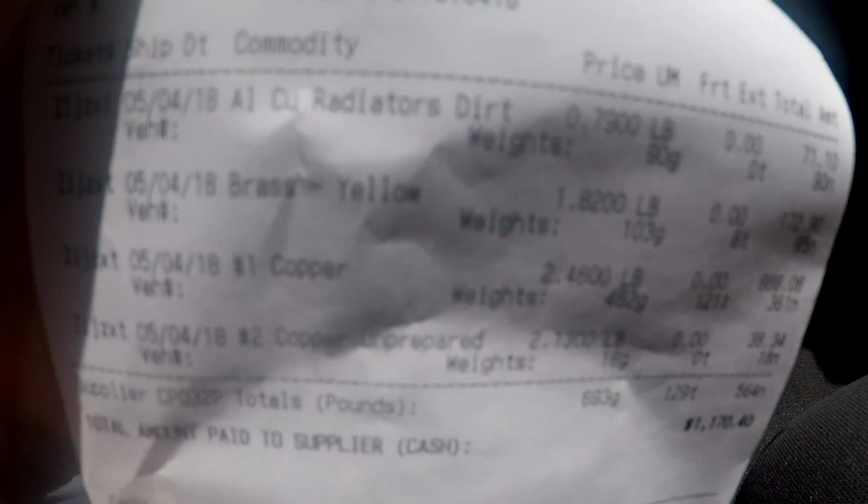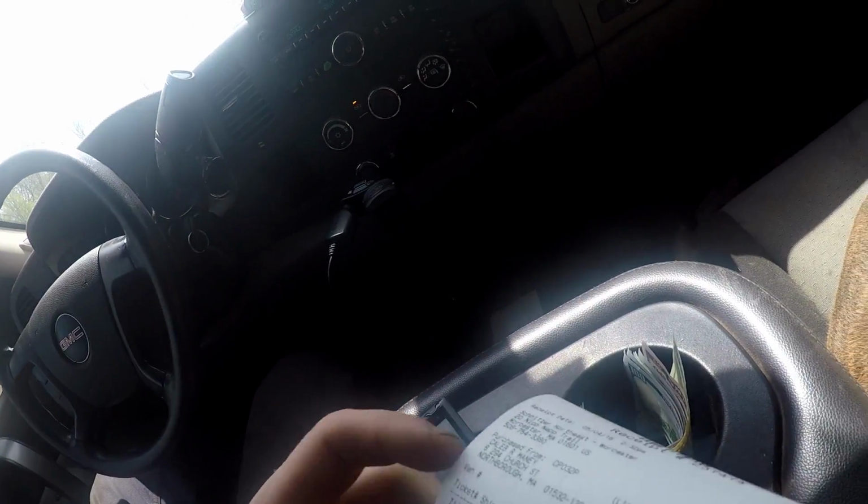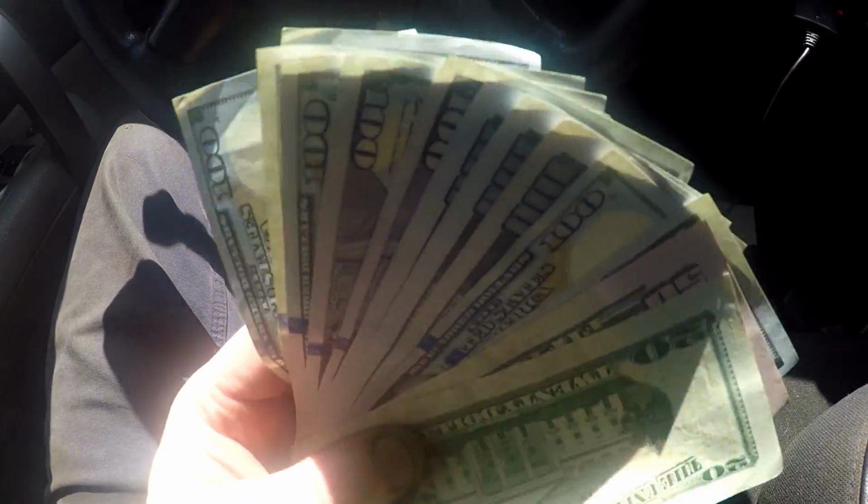Alright, so basically, here's how it worked. I brought in 693 pounds total. 93 pounds was brass, 500 pounds of it was clean copper, and 20 pounds was dirty copper. So for all of that, I got $1170. There's a breakdown of everything, kind of how it works. And then there's the cash, boys. All hundreds. They pay good at the scrapyard, man. No messing around at the scrapyard.